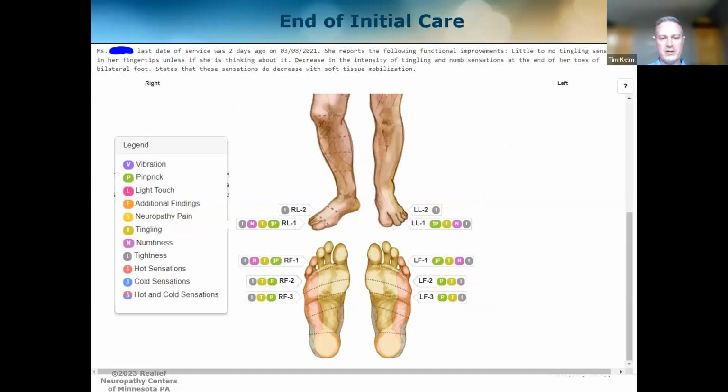At the end of initial care, she actually did have some tingling left underneath the toes, but it's interesting: sensations decrease with soft tissue mobilization. The tightening of that fascia that we talked about can give you a tingly burning sensation, just like the neuropathy can. So there's a lot of overlap between the sensations that people might feel from the tightening of that fascia, that connective tissue, and from the actual nerve dysfunction itself.